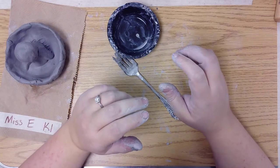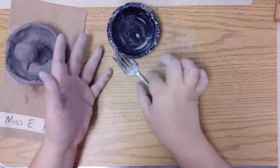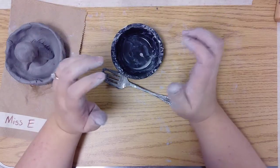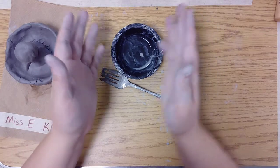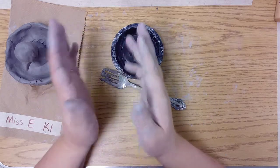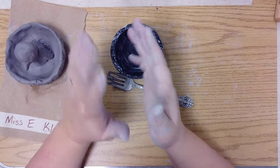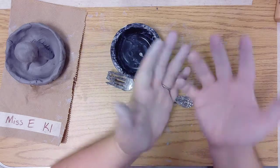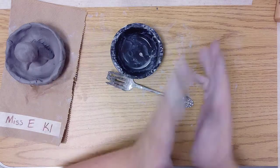That means that I'm going to have a bucket by the sink, and you're going to take your cakey clay hands and the cakey clay fork and the cakey clay dish. You're going to take all of these things that are really dirty and rinsey, rinsey, rinsey in the bucket. That way, all of this clay that could clog the sink stays in the bucket. And then once your hands are rinsed, you can go to the sink and washy, washy, washy. Wash your hands and wash your tools. So rinsey, rinsey, rinsey in the bucket, and then washy, washy, washy in the sink.